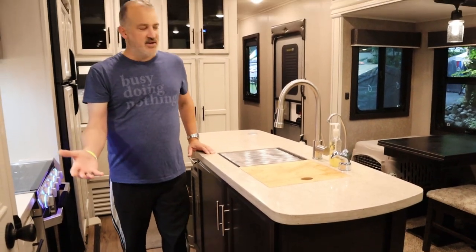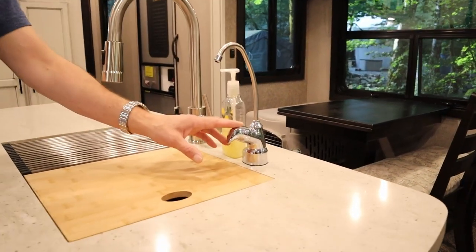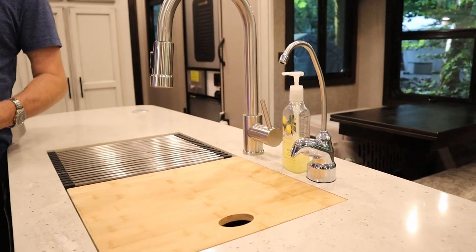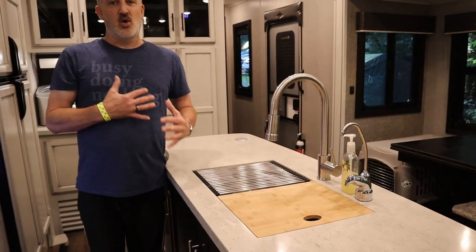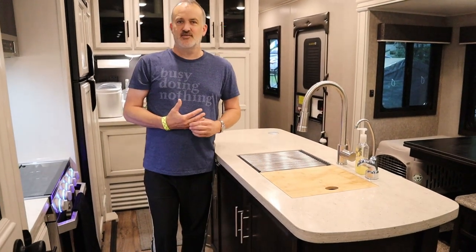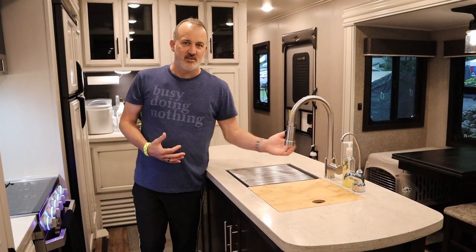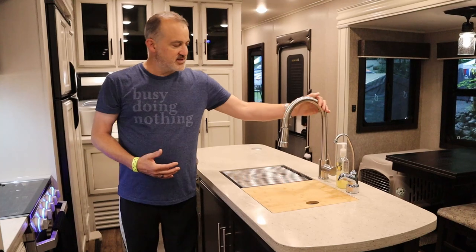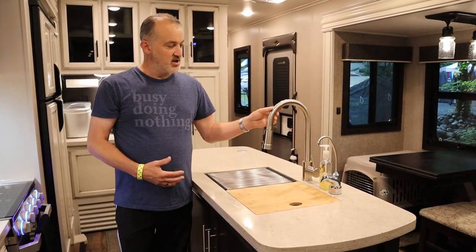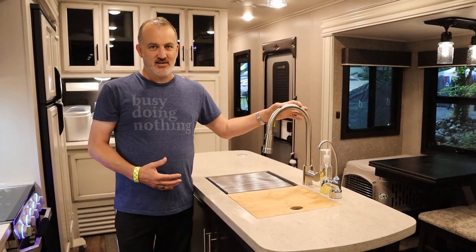One of the upgrades I did was put in a Camco water filter here, and that's a nice feature to have because at this price point, this RV, in my opinion, should have come with a whole RV water filtration system, but it just doesn't, and that's kind of shocking for this price level. But for under 50 bucks or so, we were able to add our own. It's got the nice stainless steel pull-out sprayer, and this is residential quality. This is metal. This isn't plastic like in a lot of RVs. So it's nice to see that they stepped up.